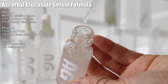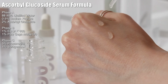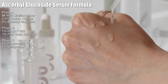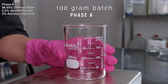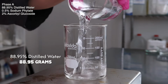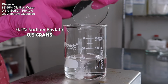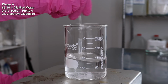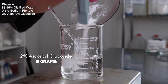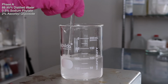The formula we're working with is identical to the last formula we just did, other than I'm using Ascorbyl Glucoside instead of SAP. Other than that, it's all the same, so you should be familiar with the ingredients. Again, we're making a 100 gram batch, starting with phase A, and I added in 88.95 grams of distilled water. Then I did 0.5 grams of sodium phytate. I mixed that in, waited for it to dissolve, and then I went ahead and added in the 2 grams of Ascorbyl Glucoside. Mixed that in, it dissolves super, super easily, and set that to the side.